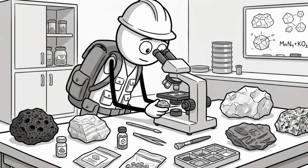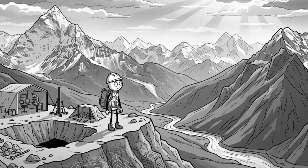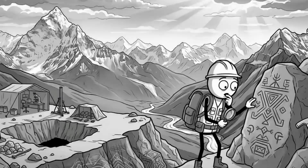But there's something important to remember. A country can have traces of gold without having enormous, commercially viable gold deposits. Finding gold is one challenge. Finding enough gold, concentrated enough, and accessible enough to mine profitably is a completely different challenge. So, what can we actually learn from Nepal's gold story?